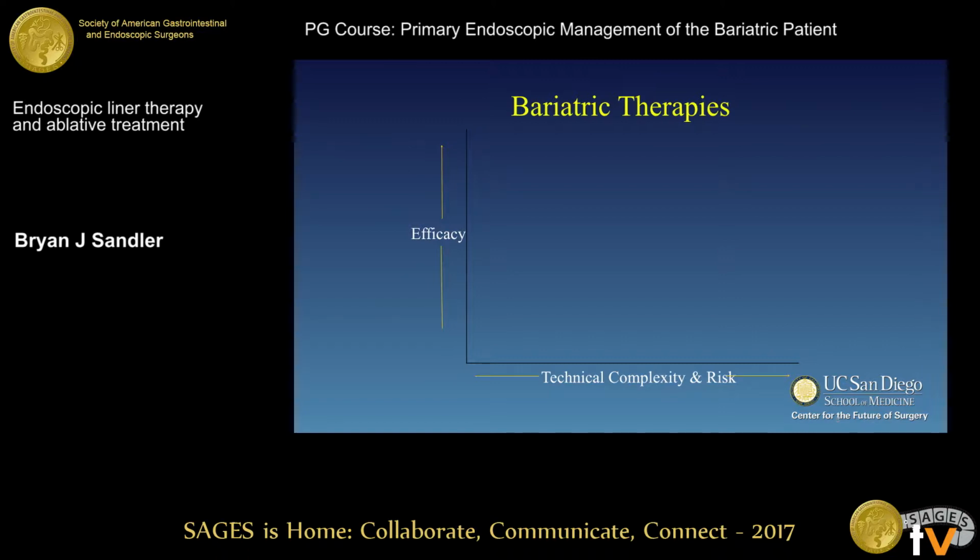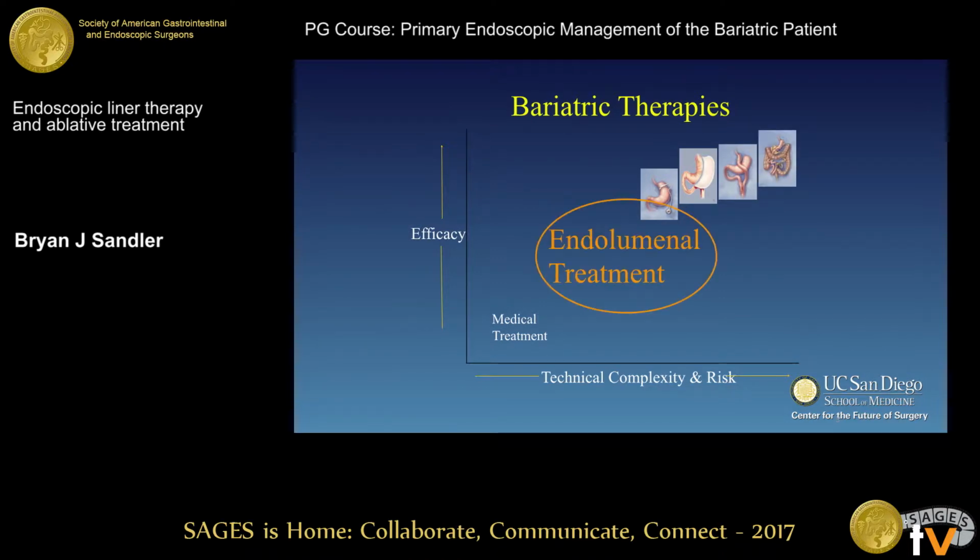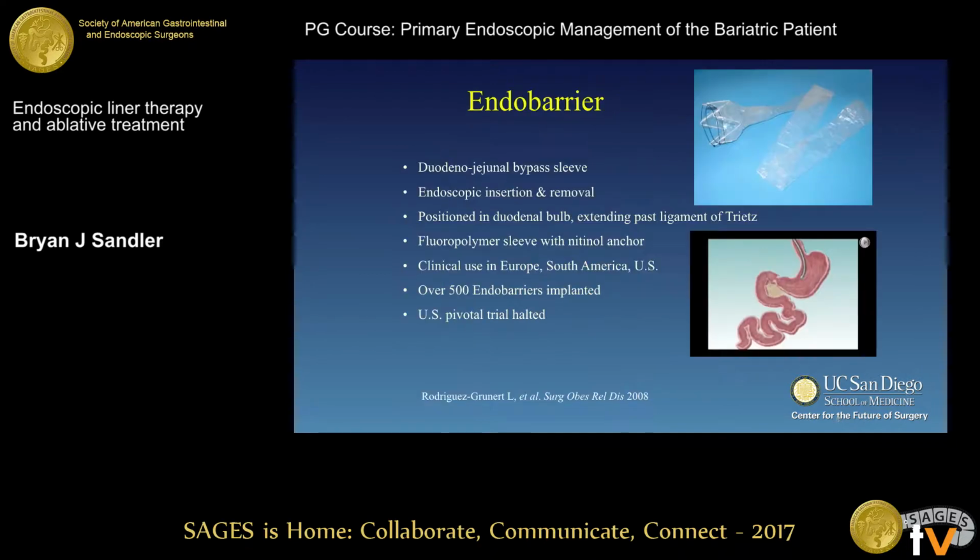For bariatric surgery, as was talked about earlier, we have medical treatment, we have surgical treatments, and in the middle, I think, is where the sweet spot is going to be for endoluminal therapies.